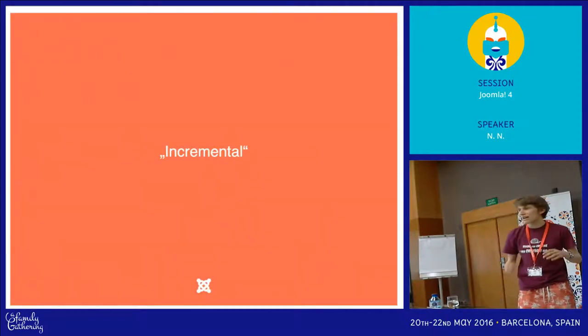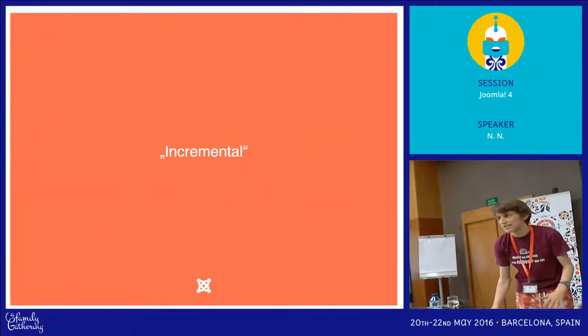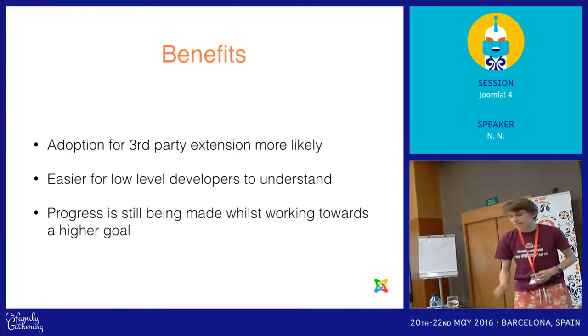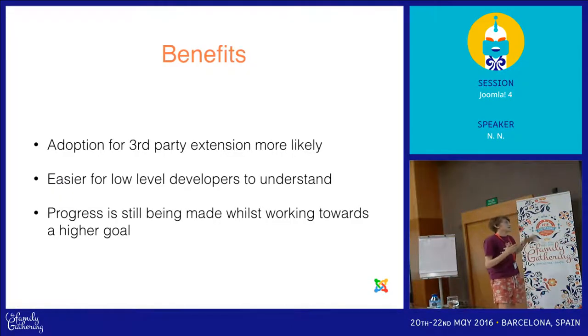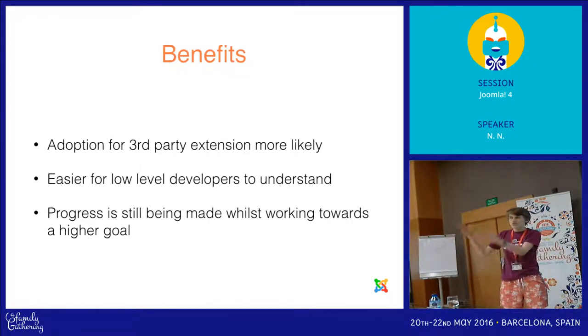So what are the benefits of an incremental approach to our development, rather than this clean slate approach that Niels has been proposing? To me, I think I can sum it up with these three things. It's much easier for third-party extension developers to adapt and slowly implement their code than with a clean slate at some point. Even if you manage to make it completely backwards compatible, at some point people need to rewrite their extensions onto the new system. Even if it's not when that new system comes out, because you've kept the old code base there in parallel, at some point people need to move from track Joomla 3 to track Joomla 4.